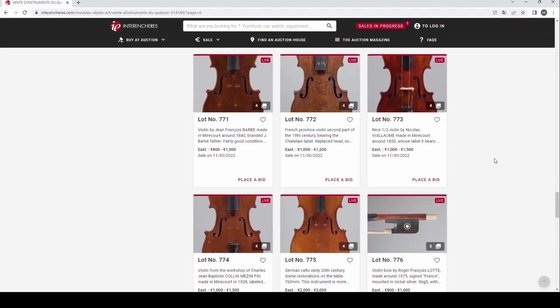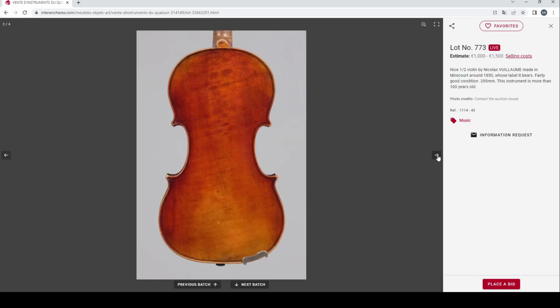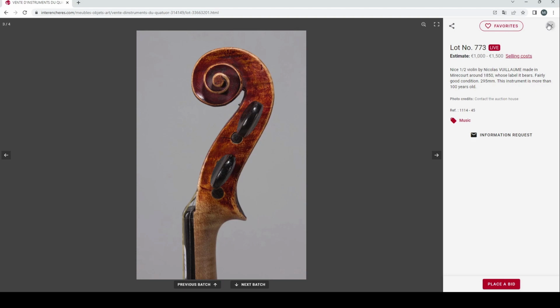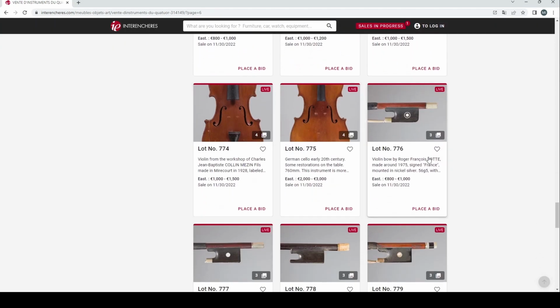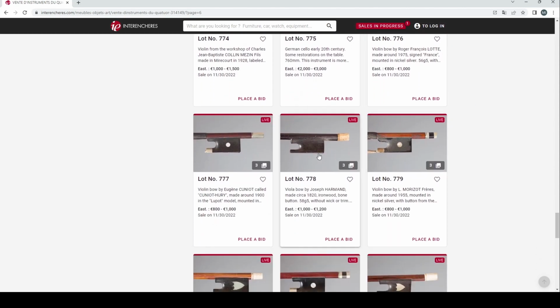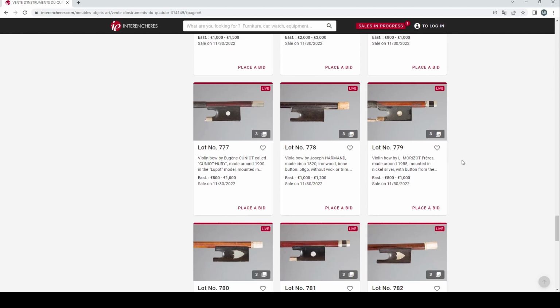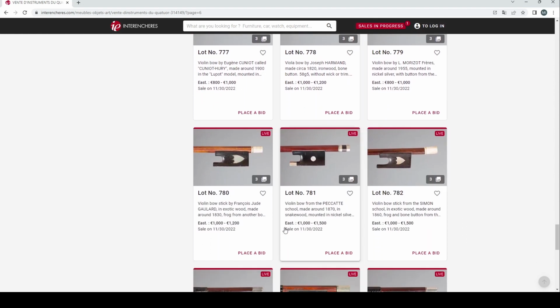Half-size violin by Nicolas Viaume. It's pretty worth having a quick look at. Made in Mirecourt around 1850. Good quality half-size violin. Another Colin Mazal Workshop, German cello, 20th century. Violin bow by Lot. Violin bow by Cuneo Huri. Viola by Joseph Harmand. Morizon bow there.